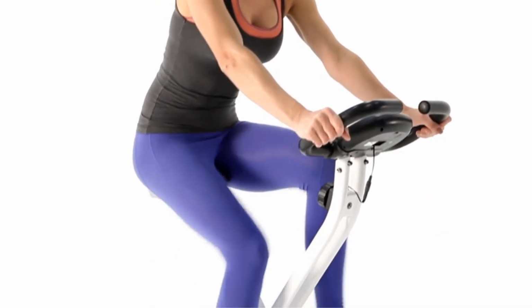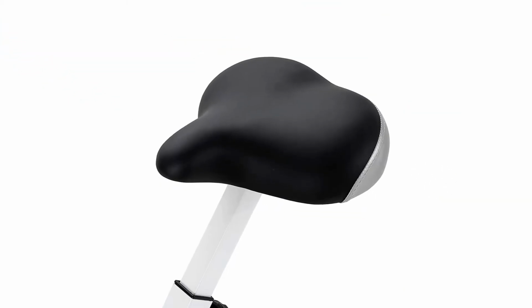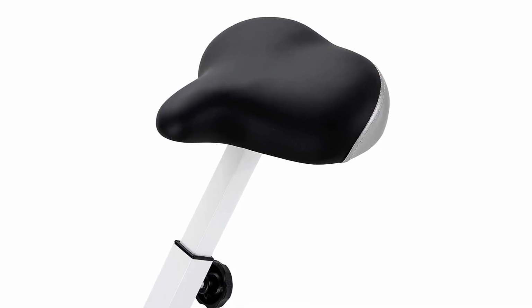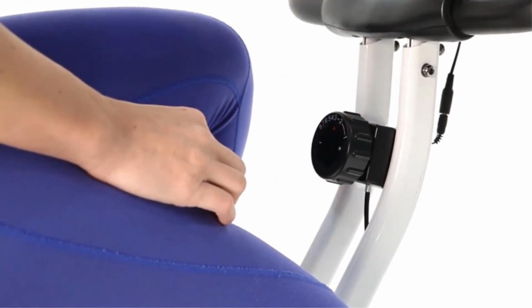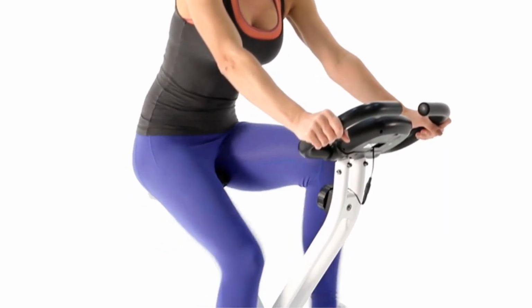What we like: slightly larger than other models. Great for every body size. Quiet and smooth drive system while working out. Great visibility of large LCD monitor. Easy to assemble and adjust the height of the seat. What we don't like: difficult to use for tall user. No pulse sensors on the bike.